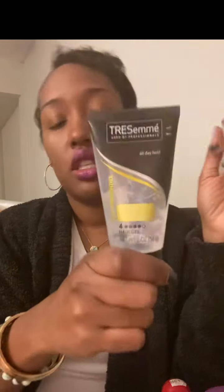So if your hair, especially in the back, if your curls are not, you know, or you want to hold your hair back after it's fluffed or just flying away, little flyaways or whatever, this is actually a wonderful product for me because it doesn't flake my hair up or show that white residue. I like it. The Tresemme Extra Firm Hold Hair Gel.